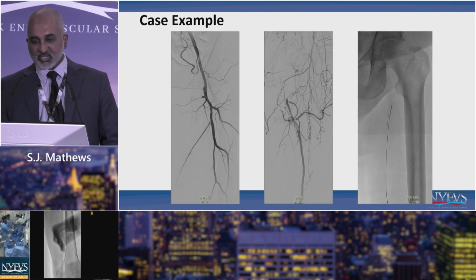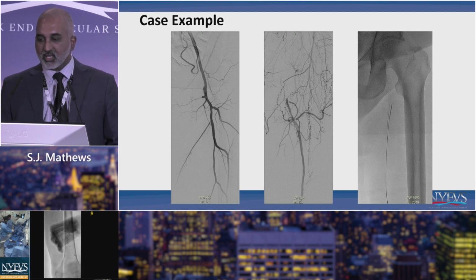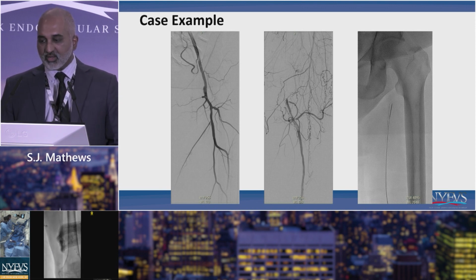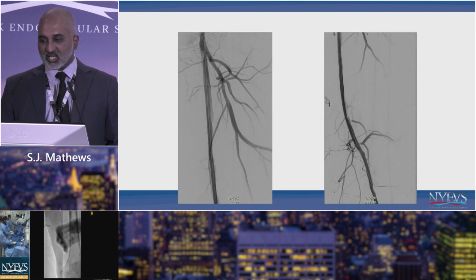So this is a quick example. This is a patient with a flush ostial occlusion. Of course, in this kind of case, we would tend to go retrograde. I came from the foot and crossed relatively easily through the cap. And then you can see here, post laser and balloon, I have a fairly extensive dissection.